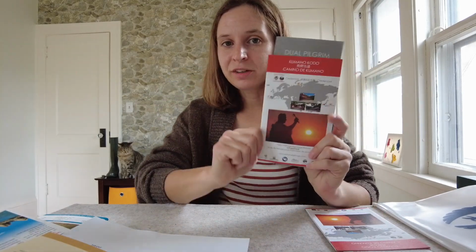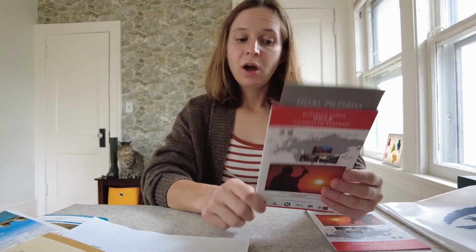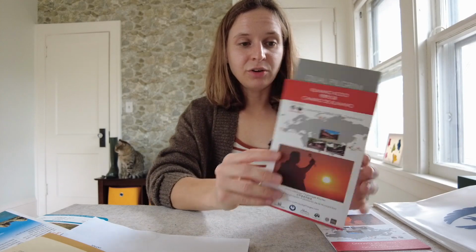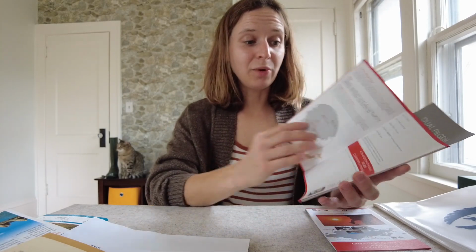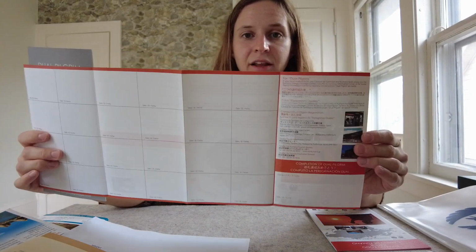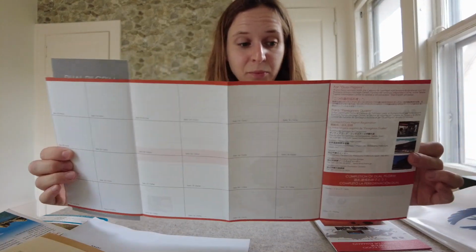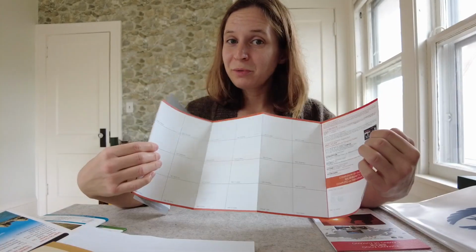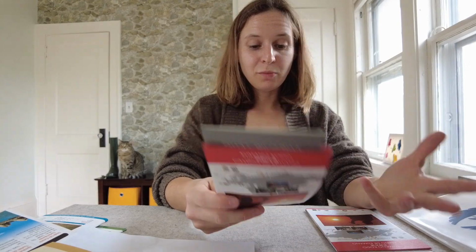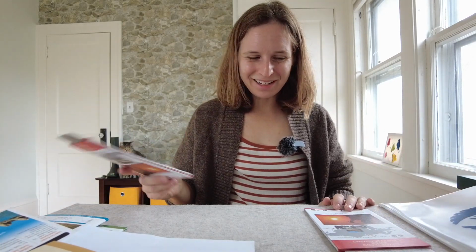So this is the credential. If you've done the Camino de Santiago, you get a little booklet, a passport, a credential, and you will get stamps along the way. So there's stamps at the different shrines that we will fill this booklet with to prove that we walked the Kumano Kodo. And when we get to Kumano Hongu Taisha, we can hopefully get our dual pilgrim certificate of completion. And maybe if the timing is right, we'll get a drum ceremony, we'll see.